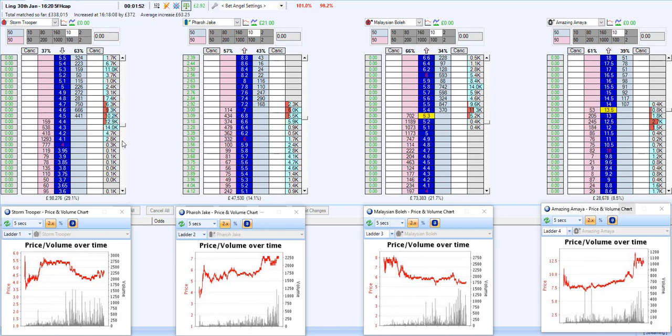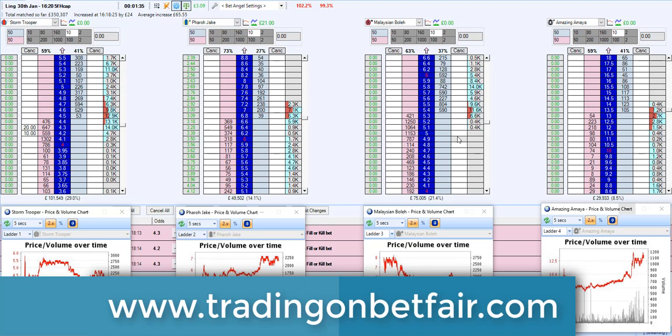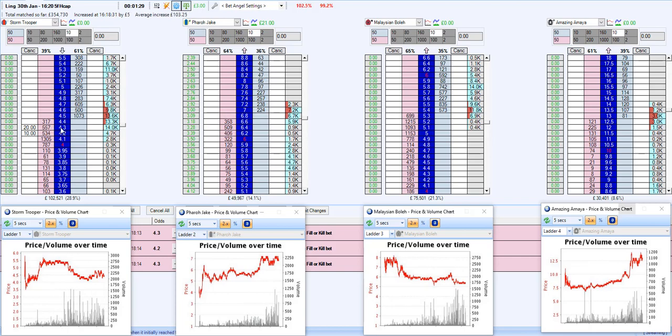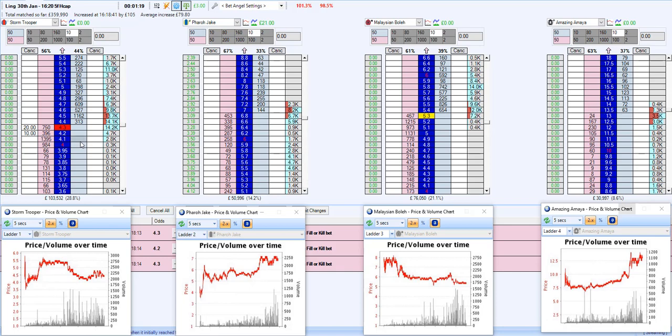Same with the favourites here. I probably will put in a few trades on the lay side, with the anticipation that this is going to go up and down in the last few minutes, because there's nothing really here that seems to be moving. I'll leave that here now. It's probably going to get matched now. So this should be taken now, and we'll see if that gets matched. Hopefully it does. Only a minute left on the clock here, so it'd be very nice if it does.